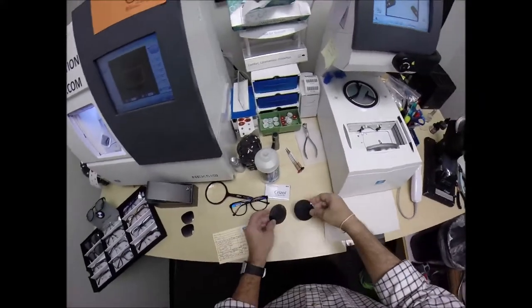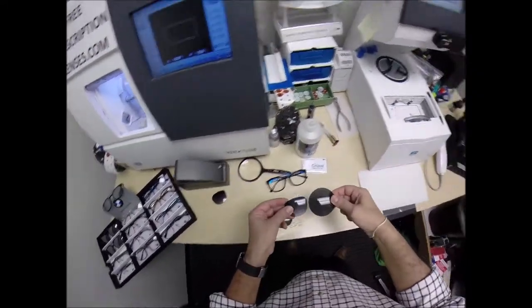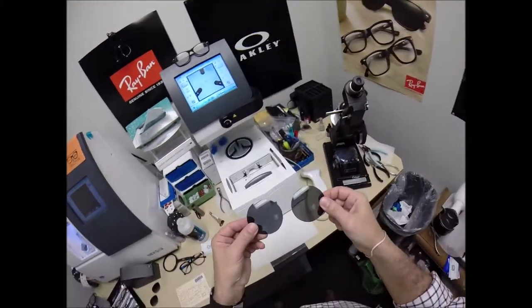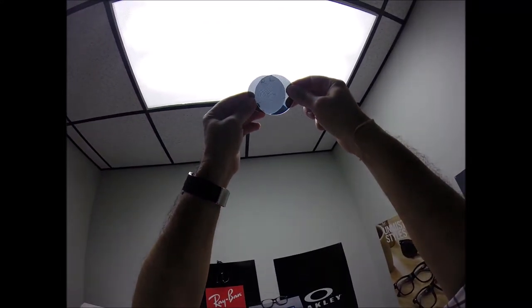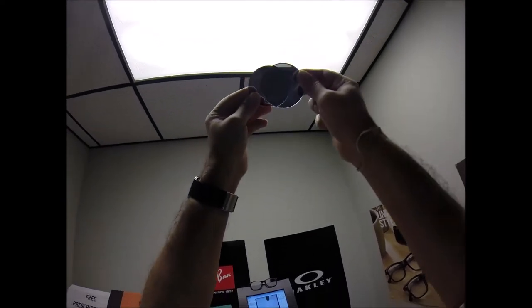Now, before I begin, I can show you how to tell whether lenses are polarized. So gray on gray, we're going to match that color. You hear the term polar opposites. When you pass the lenses in front of each other, you can see through them, but when you turn one at 90 degrees, the lens goes pitch black. That's how you can test to see if your lenses are polarized.